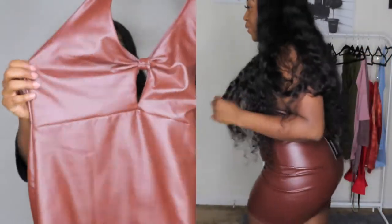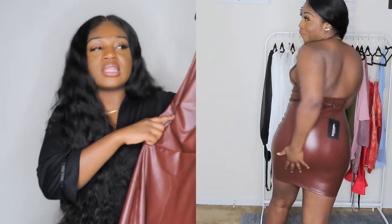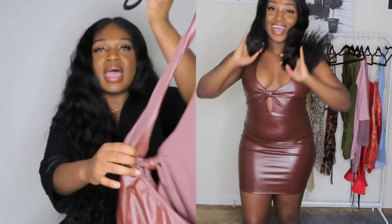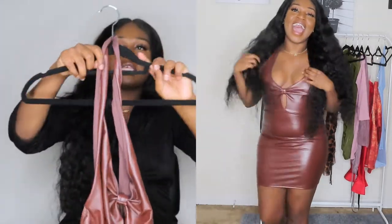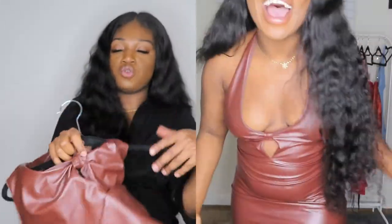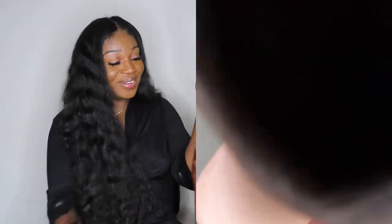So, literally, I just love it. It just fits my body so nice. It looks so nice. I like the knot in the middle. I love me a good halter. The back is open, but not too open where y'all can see my rose. It does make a lot of noise when you wear it, kind of. But it's sitting right and it's sitting tight. Okay? Let's get to it.